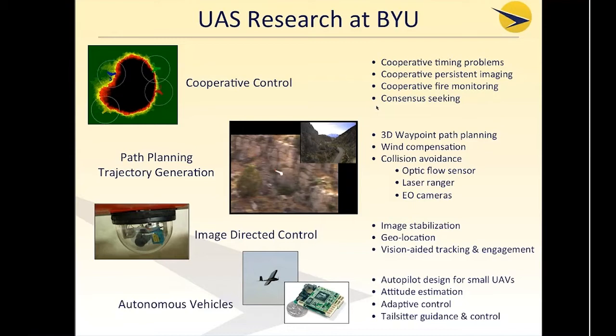That research that was funded by the Air Force to develop the autopilot was very successful and resulted in a commercial product that has done very well. And having that ability to be involved in the design of the autopilot and the control of the aircraft at really all levels, from the high-level guidance and control and planning, mission planning, down to the very lowest levels where we're controlling the dynamics of the aircraft itself, has been very beneficial in terms of what we're able to do in terms of research. I'll also mention we've done some what we call image-directed control or vision-based guidance of aircraft, and I'll talk a bit about that as well.